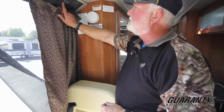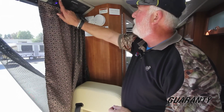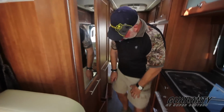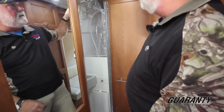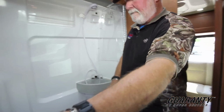Tank capacities, of course, are right in here. Battery disconnect switch, patio light, water pump. And come on over here, you have to pull this rod up to unlock it. It does have a clasp up on top that you have to clear.